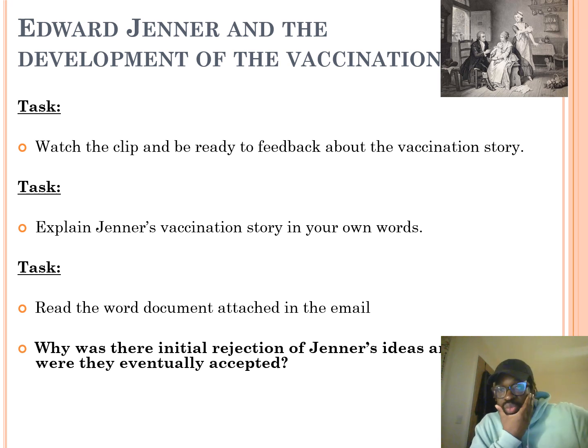Jenner comes up with a vaccination against a disease called smallpox, as you will have noticed when you watched the video. But despite him coming up with a vaccination, as usual, when we've studied everything in medicine, some people accept it, lots of people don't. Jenner's work occurs in the early 1800s, but the government doesn't make it compulsory for the whole country to get a vaccination until 1872.